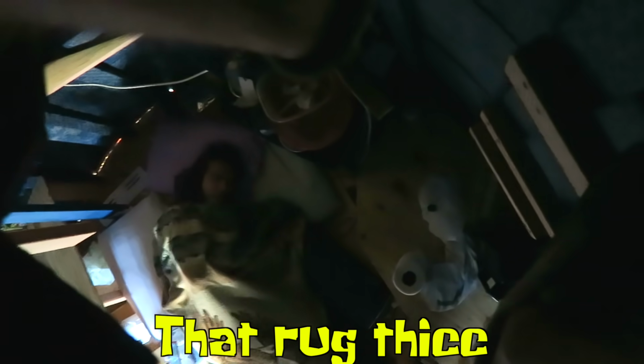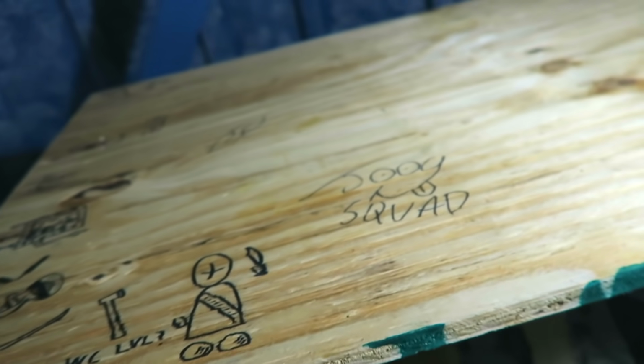We did it, dude! Bro, I slept great up here. How'd you sleep down there? Honestly, dude, I got enough pillows, and this rug they got is super thick. That rug's thick. So I'd say, because the challenge is over, I'm gonna climb out of this place, but I'm gonna remove everything, like all the trash, all the supplies.